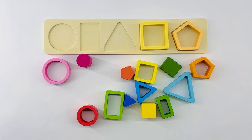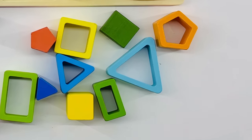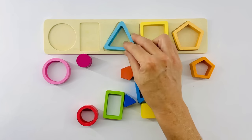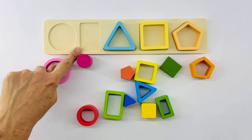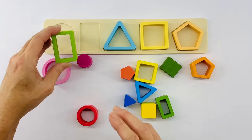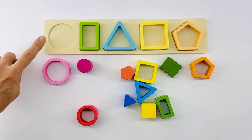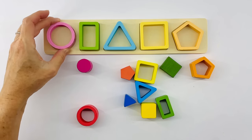Now do you see the large triangle? Remember, it's blue. Yes, here it is. Now it's time for our large rectangle. Can you point to the large rectangle? Right, and it was green. You're doing great. Now our large circle. Do you remember this was pink? Point to it for me. Yes, here's our large circle.